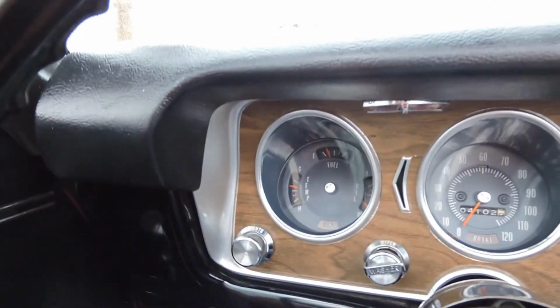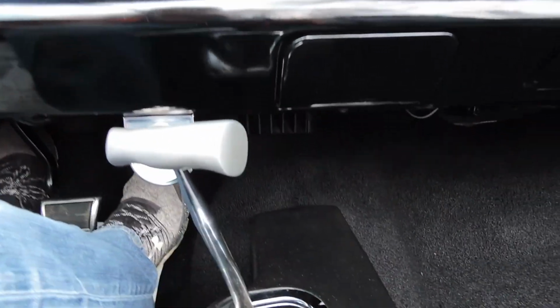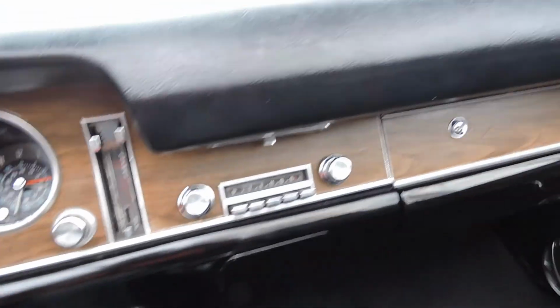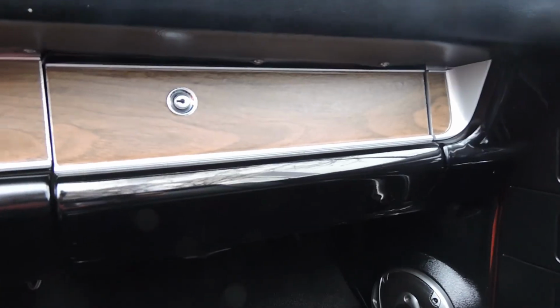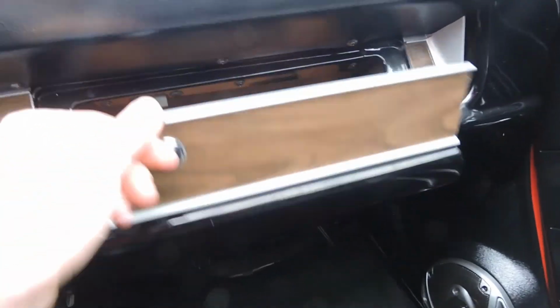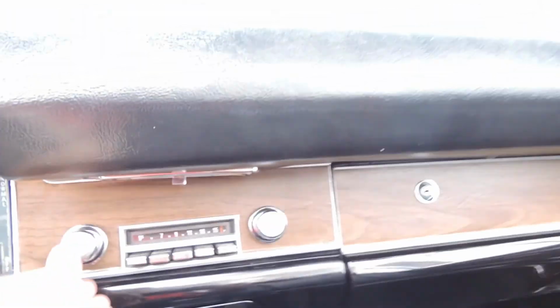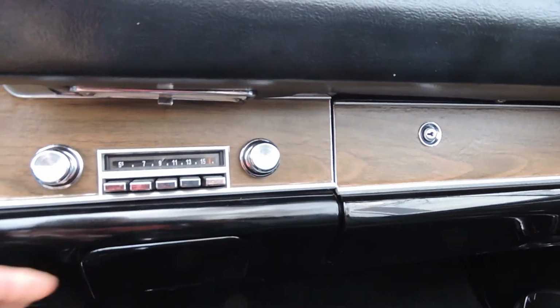As far as our temp gauge, that one is hooked up as well, but just to be on the safe side, there's an aftermarket one underneath the dash, and that's reading accurately. It's about 170 right now. Inside this beautiful glove compartment area, it's all detailed nicely. Inside there is a brand new CD player. It works properly, hooked up to the new Kenwoods on the floor. It's got the factory AM radio, not hooked up, but it looks nice.